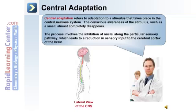The conscious awareness of a stimulus is involved in central adaptation. Central adaptation refers to adaptation to a stimulus that takes place inside the central nervous system. The conscious awareness of the stimulus, such as a smell, almost completely disappears over time. The process involves the inhibition of nuclei along the particular sensory pathway, and this leads to a reduction in sensory input to the cerebral cortex of the brain, and therefore a decrease in noticing or conscious awareness of the stimulus.